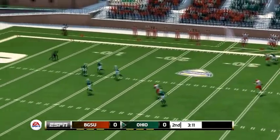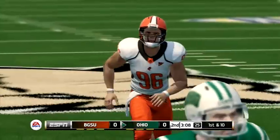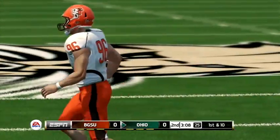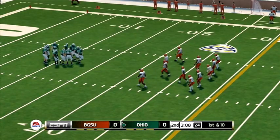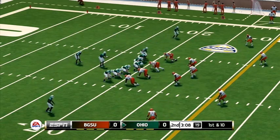They get this one off, and it's a beauty. This one will go into the end zone, and they'll bring it out to the 20. This is the point in the game where you don't want to make any mistakes that give the other guys a reason to feel more confident going into halftime.